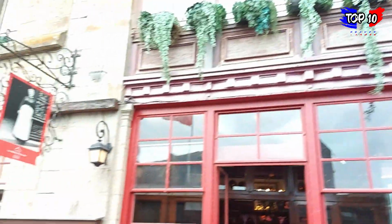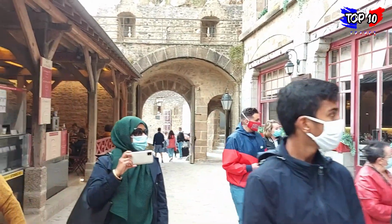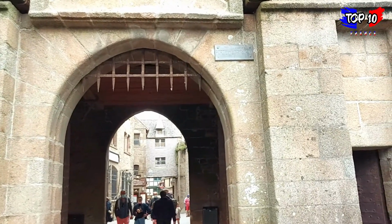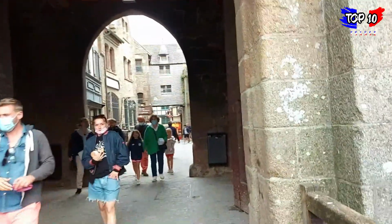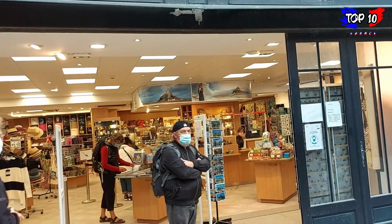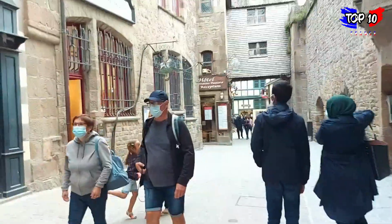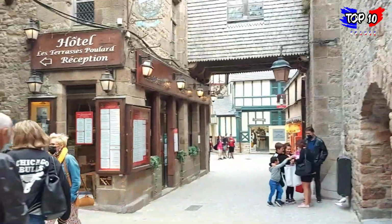To access the top, the sanitary pass is mandatory, and the Abbey visit is €8 for each person. Although it's free for people under 26 years old from the European Union member states, you can mostly visit the island as it's very, very big. The view is breathtaking when you see it from the top. And nearby, the beach is fun too. With its soft and warm sand, your feet will be very pleased.